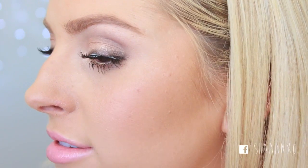And that is the big bright-eyed look complete. I am so corny. I really love this look though. If you're tired, it just really helps to brighten up your face and really makes your eyes look nice and big and bright, so really like it. And excuse the glue, it's still drying.